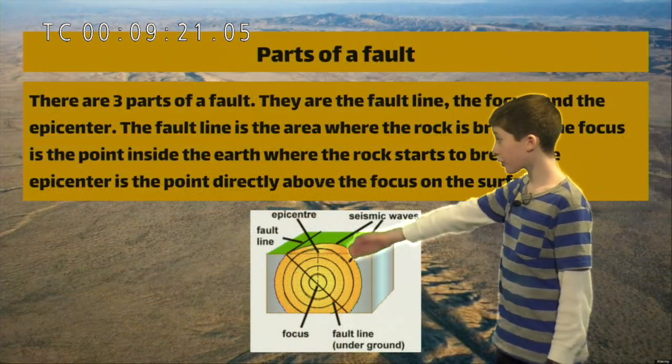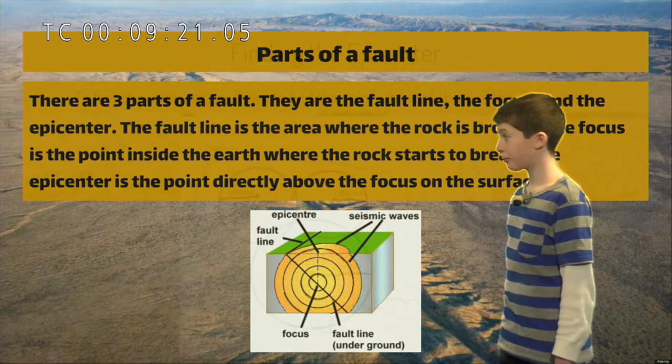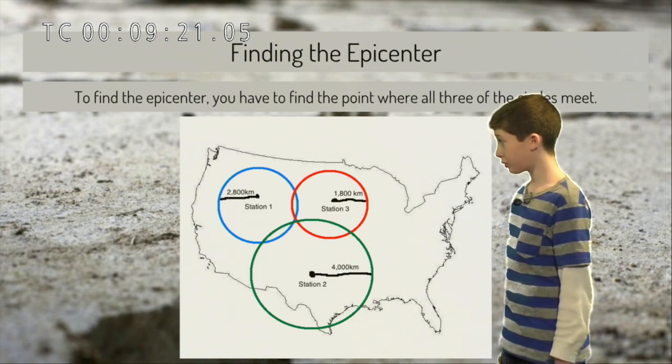Parts of a fault. There are 3 parts of a fault. They are the fault line, the focus, and the epicenter. To find the epicenter, you have to find the point where all 3 of the circles meet.